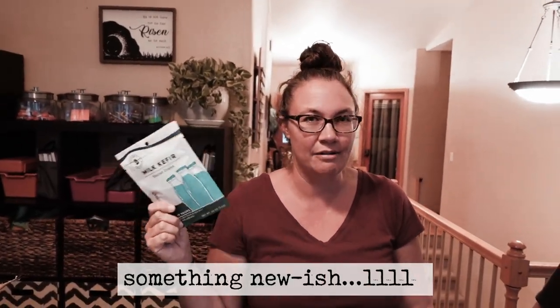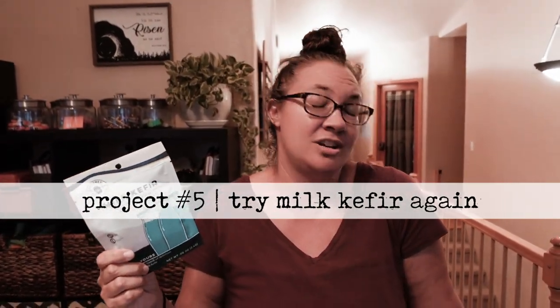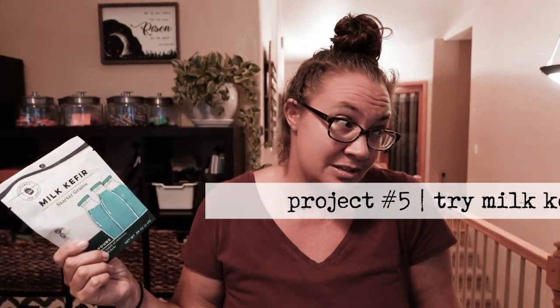new-ish for now. We haven't been doing milk kefir in like 10 years. It's been like 6. So we are going to give this a try again. Everybody's been loving all of the fermented and cultured foods. I used to make it however long ago, and I used to put it in my smoothies. I never really enjoyed drinking it straight, but I'm thinking that with everyone loving the cultures and such, I think you guys might like it straight. If not, we can just use it for smoothies.